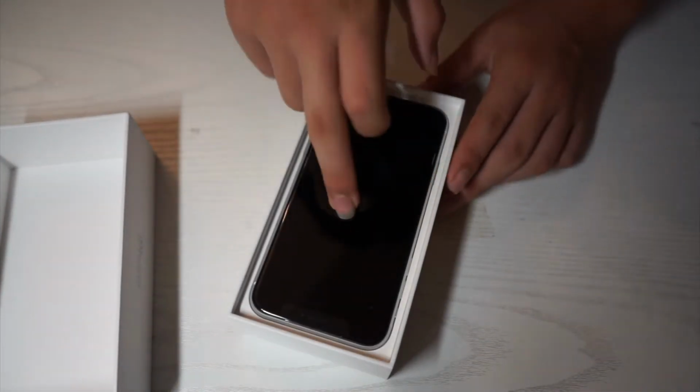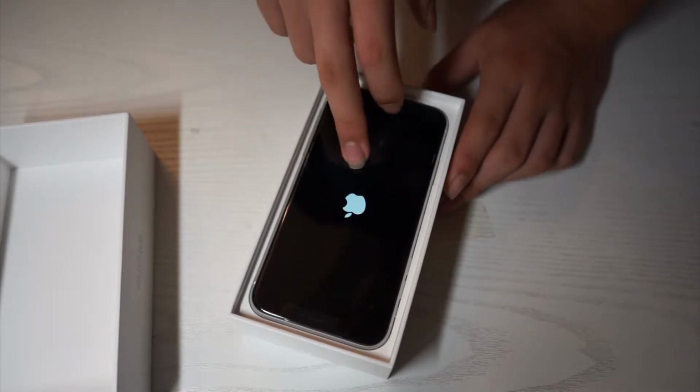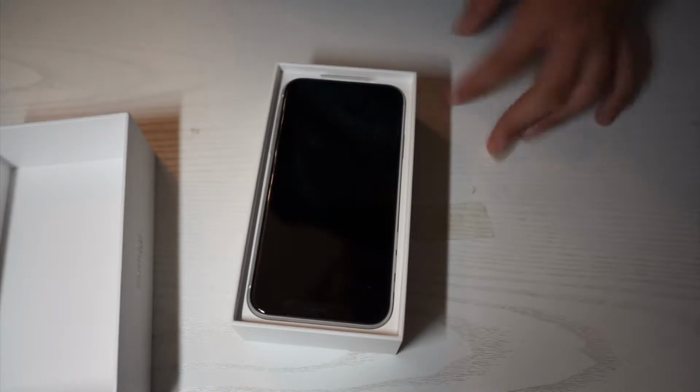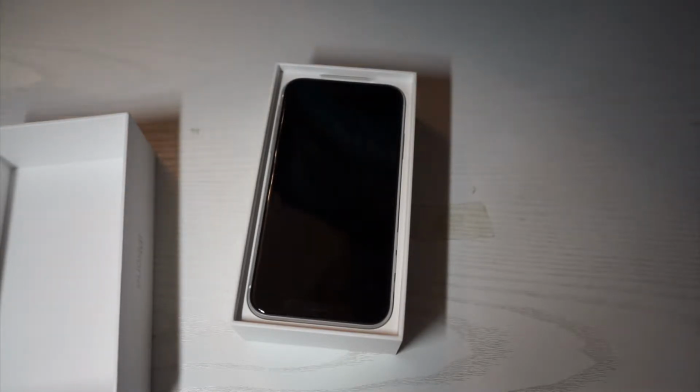Oh God, my fingers are leaving marks. Oh, it turns on like this. So I need a few minutes to set it up.